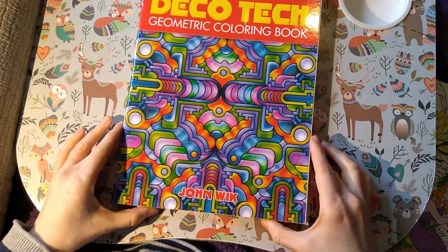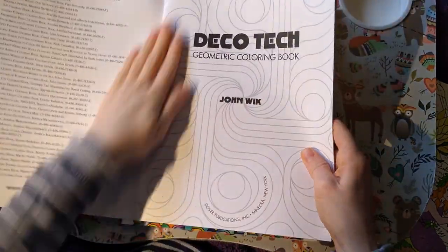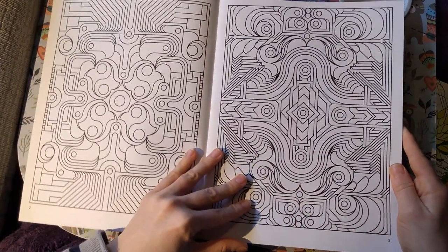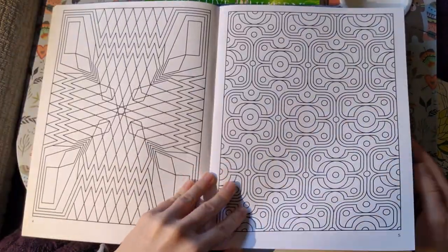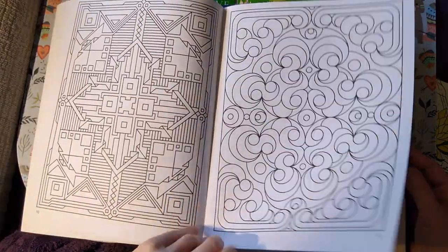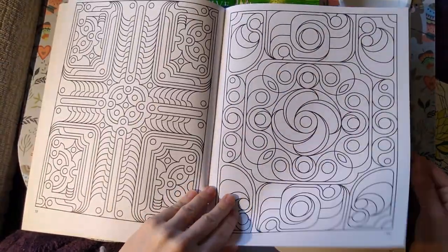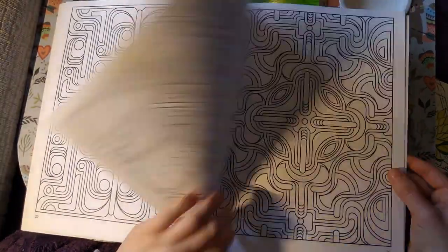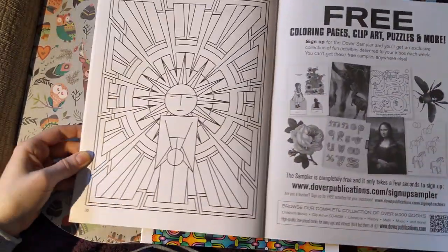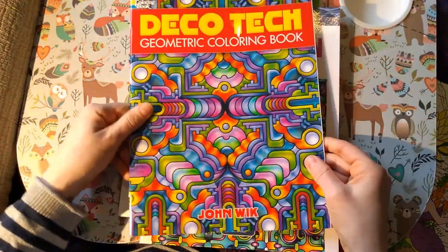Okay. Then I got Dover Deco Tech by John Wick. These ones are going to be double-sided, but that's okay because I can just copy them, and then once I've coloured it, stick it back in. Okay, so that's that one. You're getting 30 in that, so that's really good.